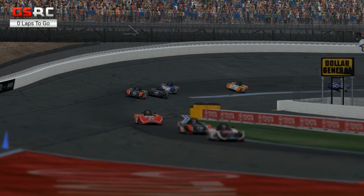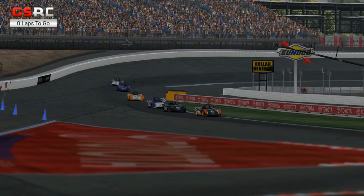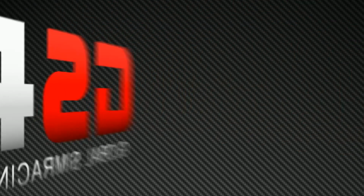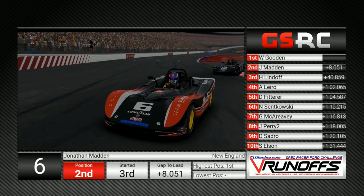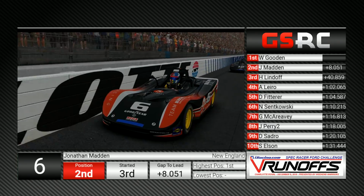So a very, very eventful day on the racetrack here at the Roval, and a guy that had a bird's eye view of a lot of it was your second place finisher, Jonathan Madden. John, okay, first of all, what are your first impressions about the Roval at Charlotte Motor Speedway in this car?